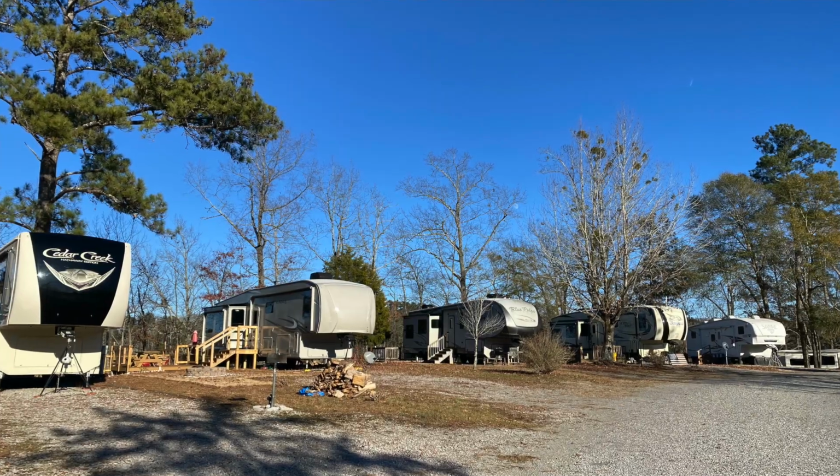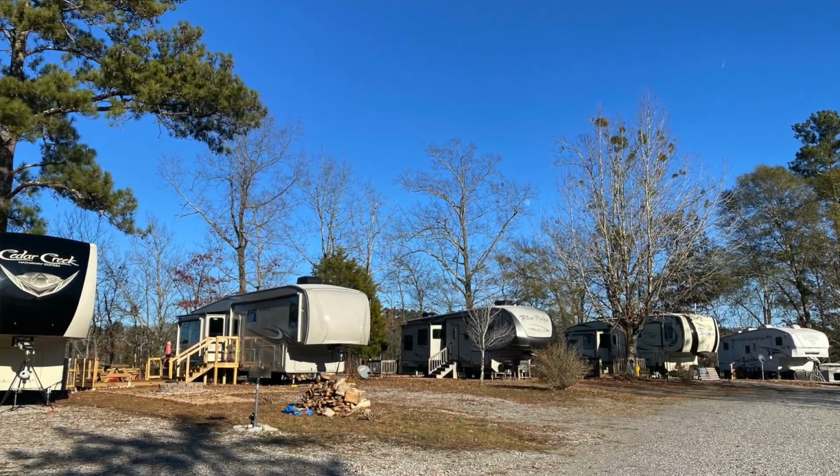Again, we don't really know as much in the older, more seasonal area, but a lot of those rigs don't move anyway, so it doesn't really matter. But ample room to get a big rig in.